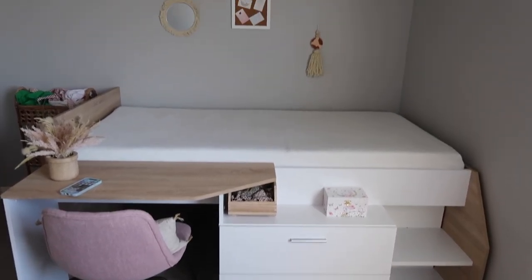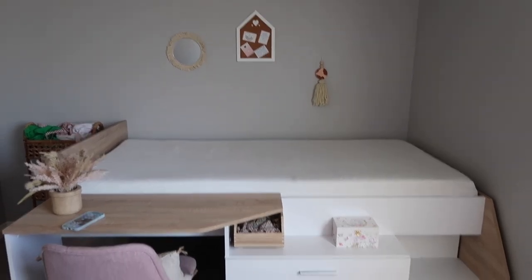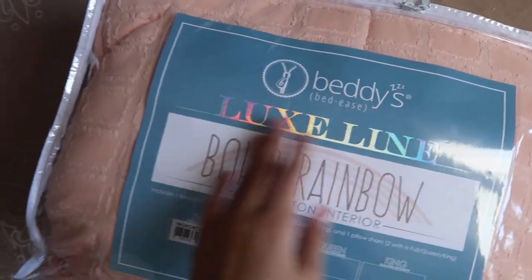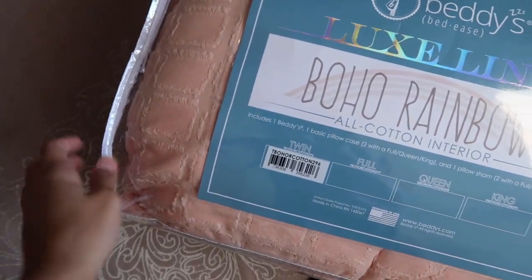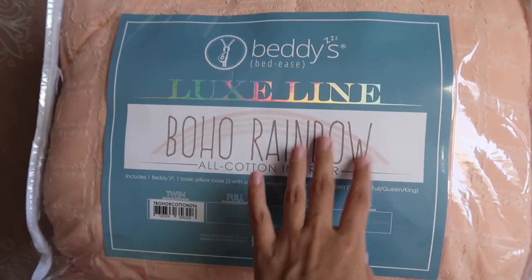Done. The finishing touch is going to be her bedding, and I'm super stoked about it. So her bedding is from Betty's. They were super sweet to gift us this boho rainbow set. I'm super excited about this.